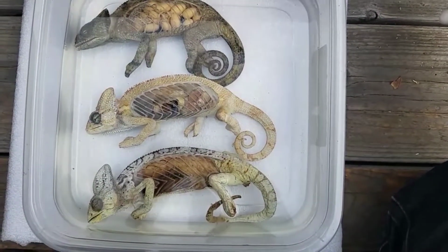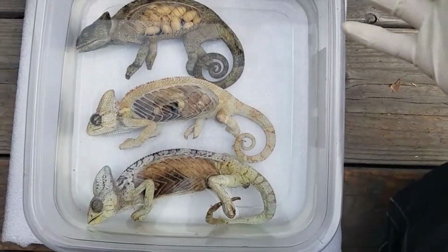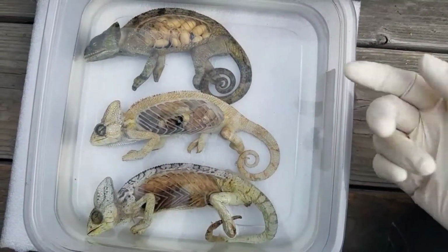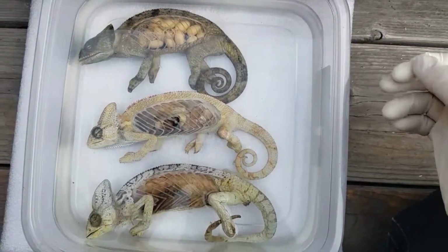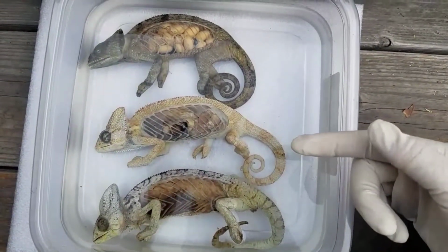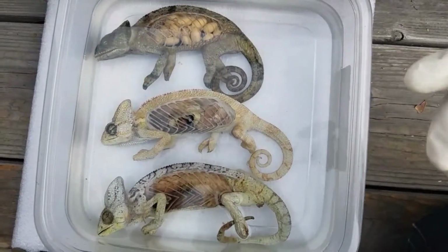Generally, most people would refer to all three of these animals as egg-bound. Are they correct? Well, kind of, but not really, because they all have problems with eggs, but they're different, and they're on different levels of problems.